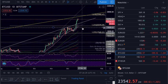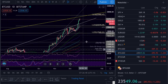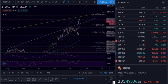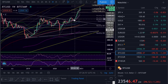Okay, so for bigger shorts, if you want to bet against the market, you need to wait for the weekly to close above the 21 moving average and the 20, with candles closing and some retests. That's when the market starts to be more bearish. Until then, price just needs to correct and try to go up from there. Okay, so this is it. These are places to buy.